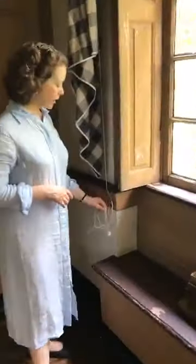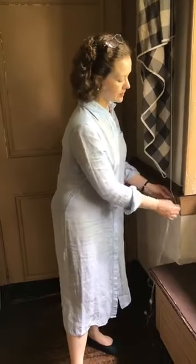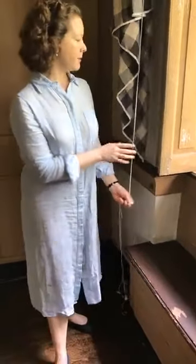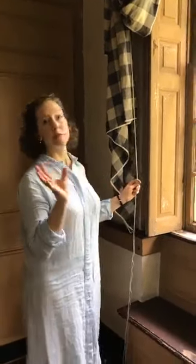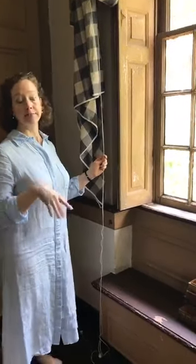But I also wanted to take a moment to talk a little bit about the curtains in here. And I do also have a post on our blog and Facebook page about these curtains. These are reproductions made by the National Society of Colonial Dames in the 1980s, copying surviving blue check curtains in our collection. And the surviving ones are a combination weave of linen and cotton.